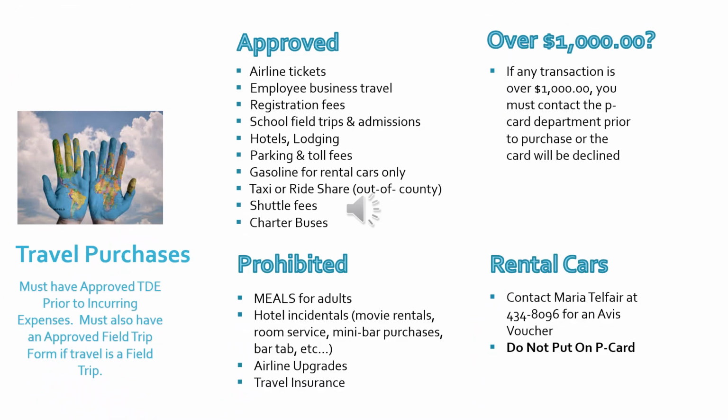Travel expenses should be charged to the P card. Incidentals such as movie rentals, room service, bar tabs, airline upgrades, etc. are not allowed to be charged to the P card under any circumstances. Travel meals are reimbursed to the employee based on the allowed per diem, and an out-of-county travel form must be completed and submitted to receive payment. Travel meals should never be charged to the P card.